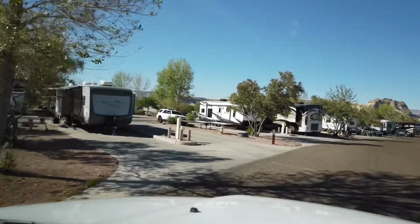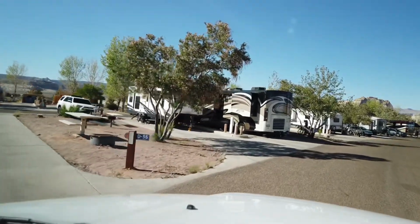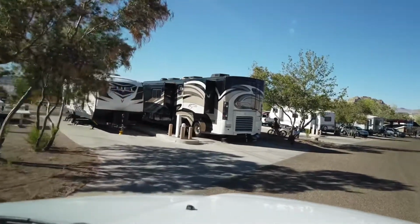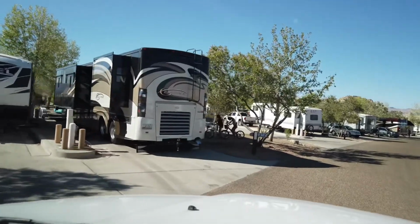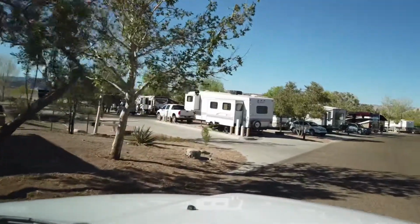I mean, it was cool that they had the little town of Bedrock back there and all that. That was kind of fun. The grandbabies enjoyed that. It was a little nostalgic for us because the Flintstones were our time. But the campground, it looks like maybe they're in transition and they were just kind of packing people in.